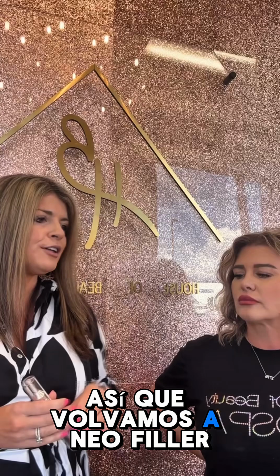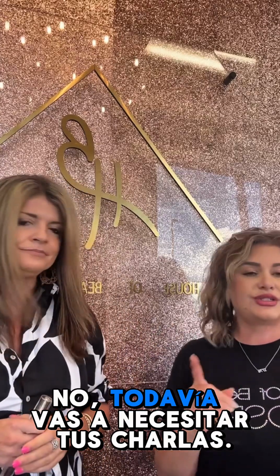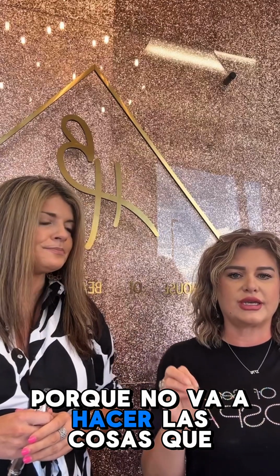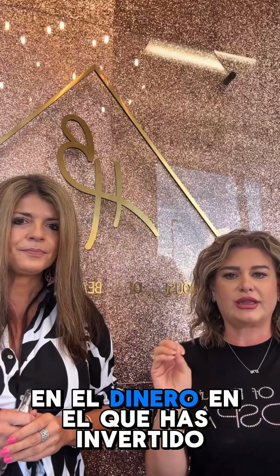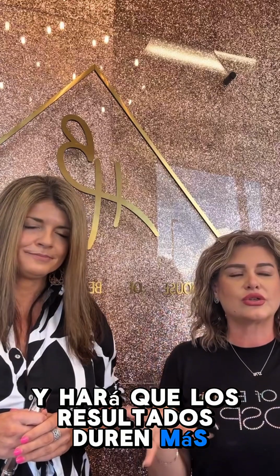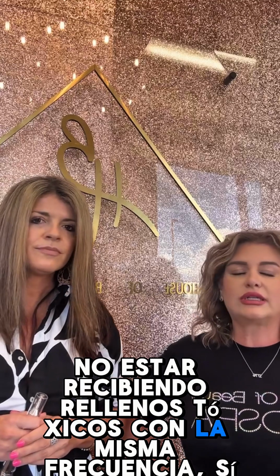So back to NeoFiller, it's not a replacement for anything. No, you're still going to need your tox, you're still going to need your fillers because it's not going to do the things that injectables can do. What it is, is an insurance policy on the money that you've invested in your tox and your fillers, and it's going to make your results last longer, so you'll probably honestly not be getting tox and fillers quite as often. Yeah.